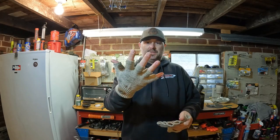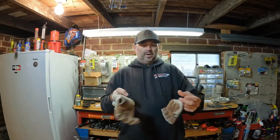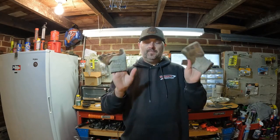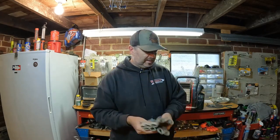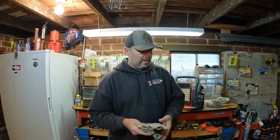The tips come out right, and you can still feel the bite on the rod. They're just a really good product. These are made by Fish Monkey, and it's a great set of gloves. I really like them. They make some other stuff too. I probably ought to look into some of that.